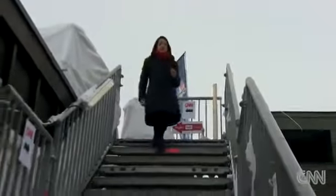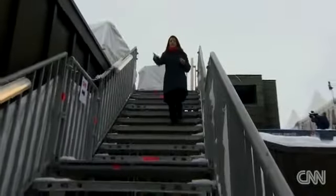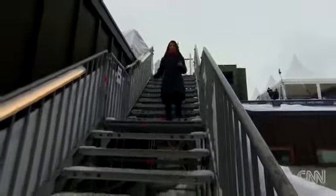And here's another CNN sign. We need them really for guests and also for us. It's a true maze up here. Come on up, feel free to come on up, don't worry about us.